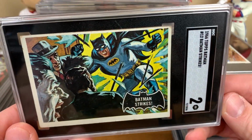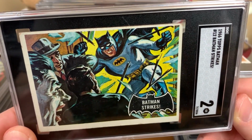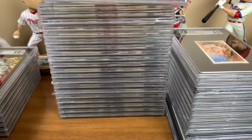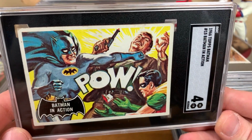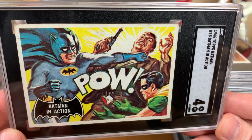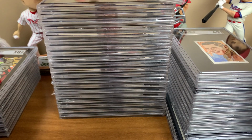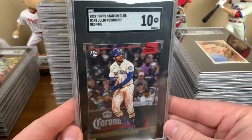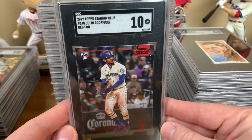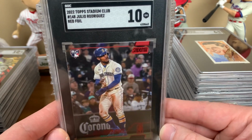For his Batman run, 1966 Topps Batman Strikes, received a 2. '66 Topps Batman in Action, received a 4. And his final card, which I believe was a purchase from MikeO Card Shop live sale, if I remember right, a 2022 Topps Stadium Club, Julio Rodriguez, red foil parallel. And that's just a cool looking rookie.